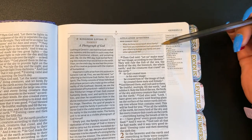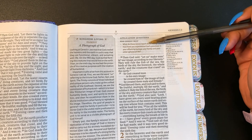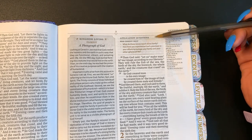Okay, that's good. So that's giving you some thought-provoking things right off the bat, getting you to already apply the word of God. Very important. Very important. Amen.